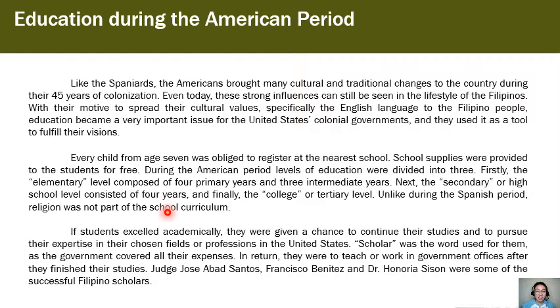If students excelled academically, they were given a chance to continue their studies and to pursue their expertise in their chosen fields or professions in the United States. So, pwede ka maging parang exchange students, as long as you're academically competent or excellent. So, scholar was the word used for them as the government covered all their expenses. However, syempre merong kapalit. They were to teach or work in government offices after they finished their studies.